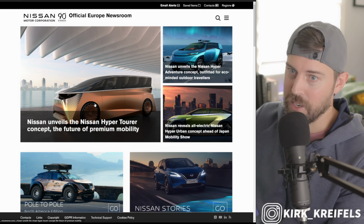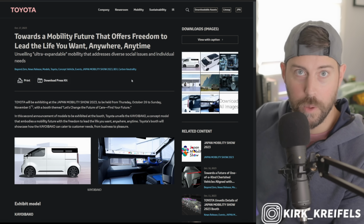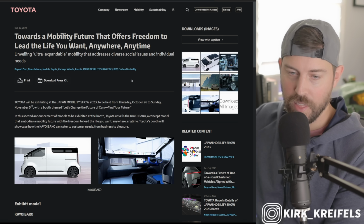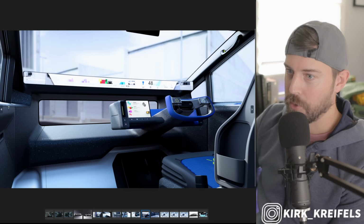And you guys know I like minivans. I would never buy a minivan that looks like this. I'm too excited for the KAYOIBAKO, or however it's said. Like I said, I'm butchering it. I don't know what it actually sounds like until maybe I get to Japan and I hear them speak it in their native language, and then I can say it correctly after that. But I'm going to close out with this.